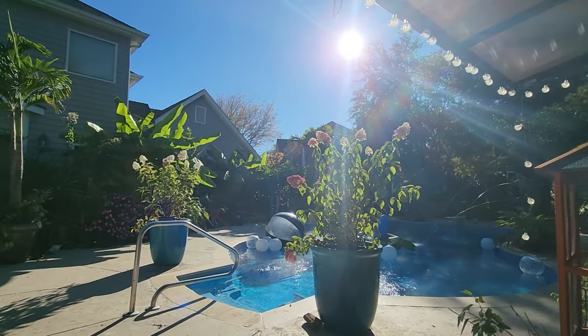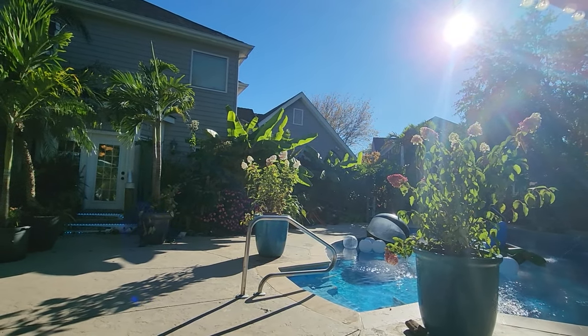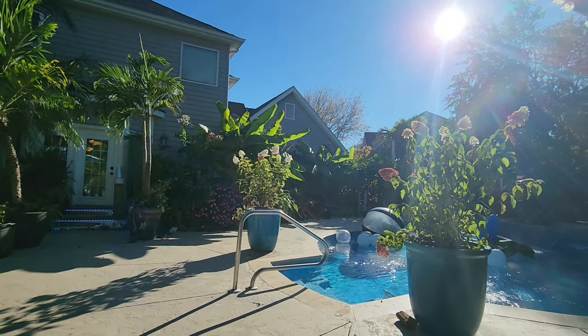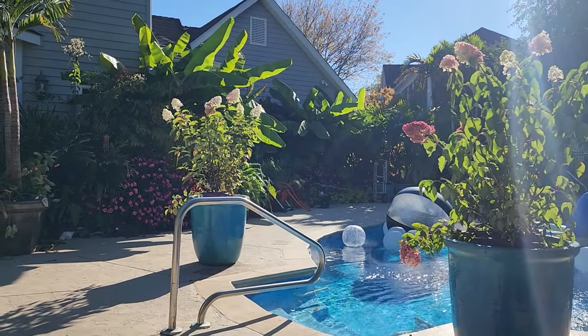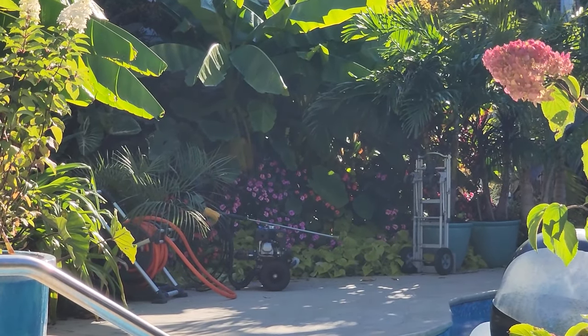Yeah, lots of things to think about and fun things to plan, but not a lot of space. Isn't that the problem? Isn't that always the problem? It's the space. Always need more space for plants.